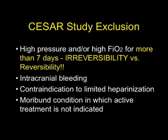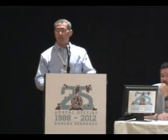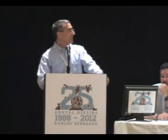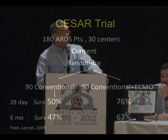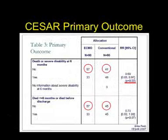If you're going to take a bunch of patients that have end-stage IPF and they have an acute decompensation, you put them on, I can tell you your outcomes are not going to be very good. There were 180 patients enrolled, 90 in the conventional arm, 90 in the intention to treat. Not all 90 in the intention to treat received ECMO. The bottom line is death or severe disability at 6 months. There was a statistically significant improvement with patients using ECMO, but if you took a look at died within 6 months or before discharge, then there was no statistically significant difference there.